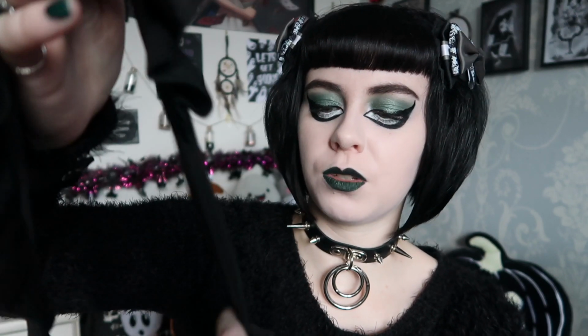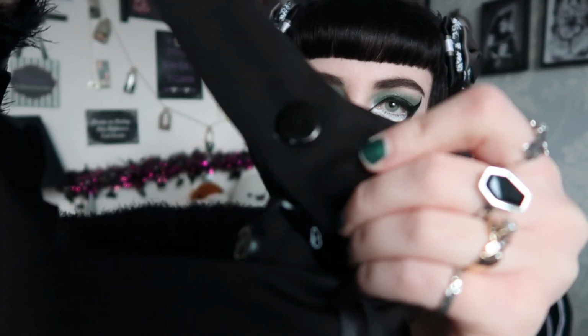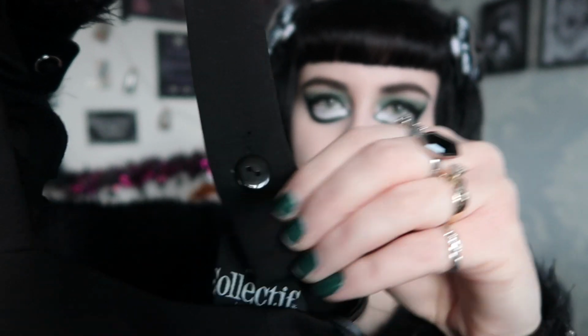So this connects to the back of it, and you'll see, hopefully, that there is a button there. And the only thing you can do is loosen it by putting the button through this hole. There's no other buttons up here, and also, there's no buttons under here to like move it down or anything. So you're stuck with two options, but the tightest option is already ridiculously loose.